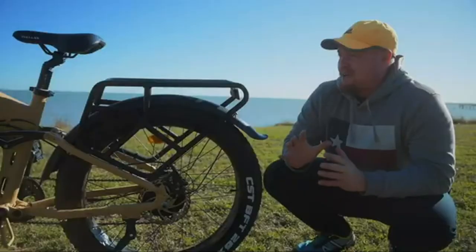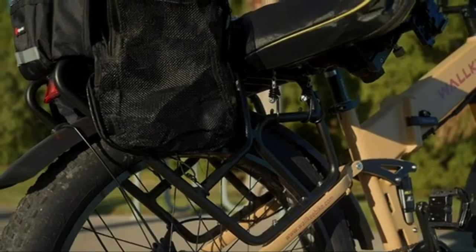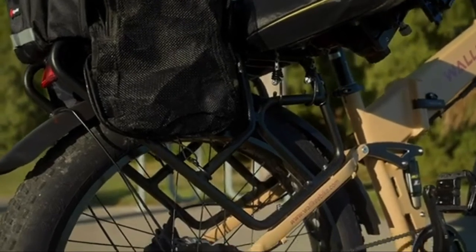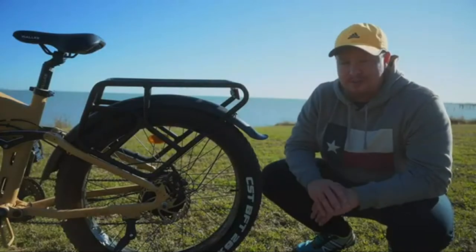And the nice thing about that is I was able to get all that stuff on there, still have a really nice balance to the bike, and didn't even notice that I had that stuff on the back when I was riding over here. So for me, probably one of the best additions is this rack and the new fenders.